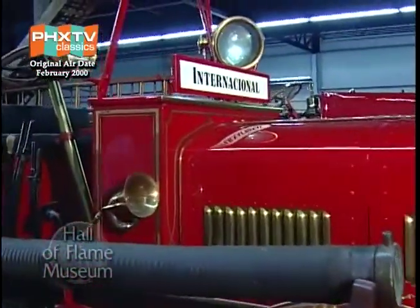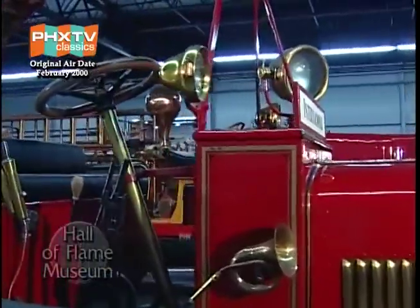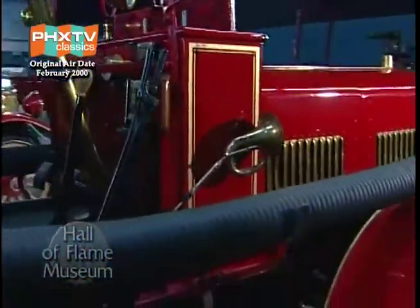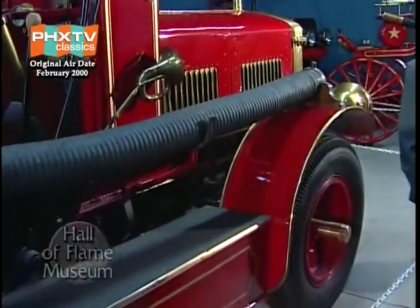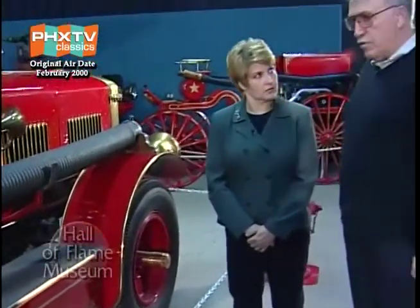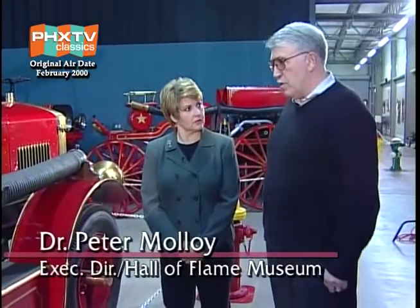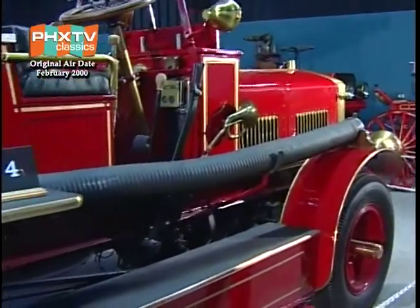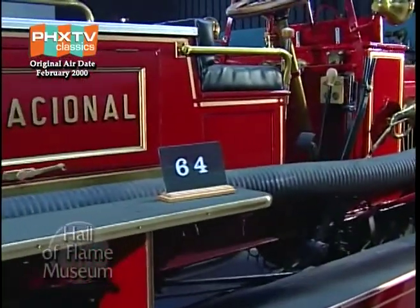Now, you said this one was in Lima, Peru. What condition was it in when it first came to you? Well, a collector imported it into the United States from Lima, and he just let it sit out in the desert for several years, and it was severely deteriorated. Our restorer spent close to 8 months getting it back in shape. And it's pretty impressive to look at now.